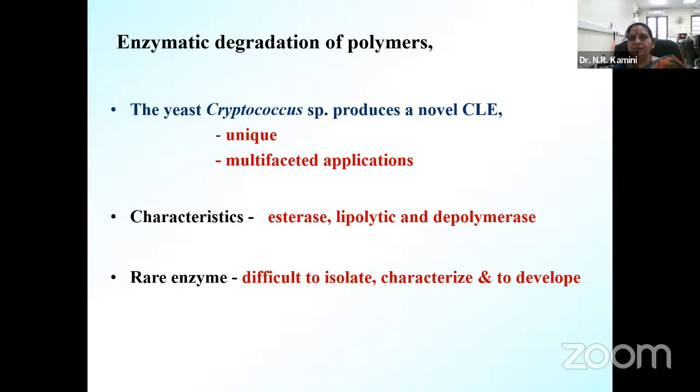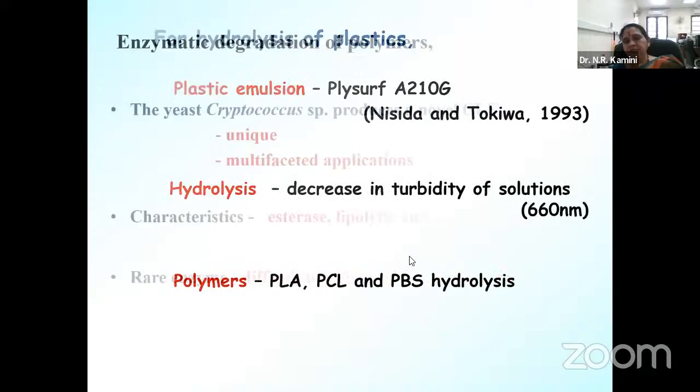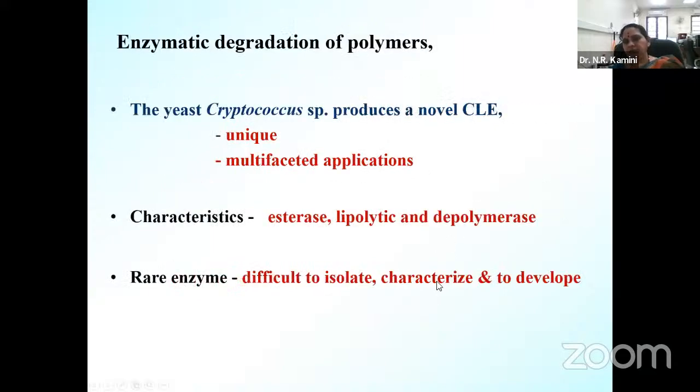This enzyme could be used as an additive in detergent formulation for removal of lipids, and it could be used in transesterification reactions also. It exhibits the characteristic features of esterase, lipolytic, and depolymerase activity. Isolation of such an enzyme is very rare, and it is difficult to isolate, characterize, and develop. We have around 3 patents on this organism, and we recently received a technology award for this from the Ministry of Chemicals and Fertilizers. Last year we received the award.